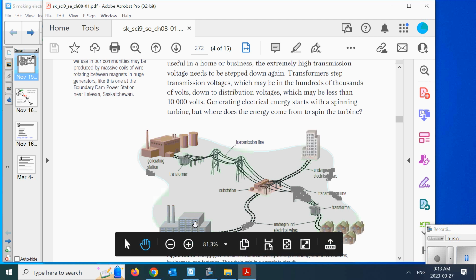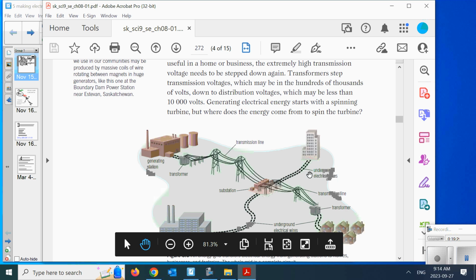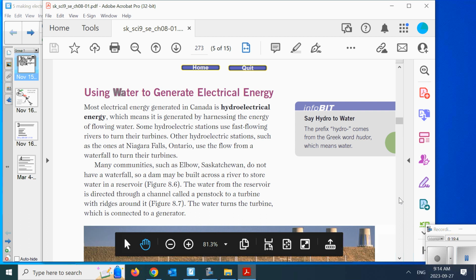So looking at this here, generating station. Could be in Amsterdam, coal. Could be somewhere with a hydro dam. There's a transformer that just translates it to the high voltage. Sends it out on those big stacks, like I said, you recognize. Then it gets to a substation where it dumbs it down to something safer for inside the communities. Sends it out. Underground electrical wire is possible, and in some areas of our city, they're above ground too. Transmission lines, transformers to your homes. That's the general thing. We're going to come back to this in a second.